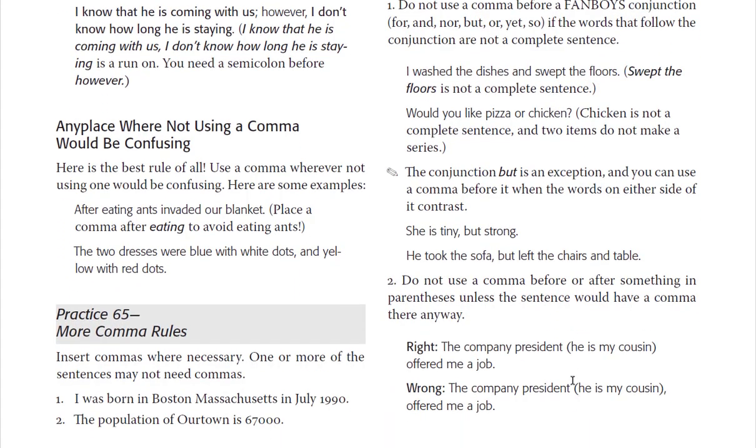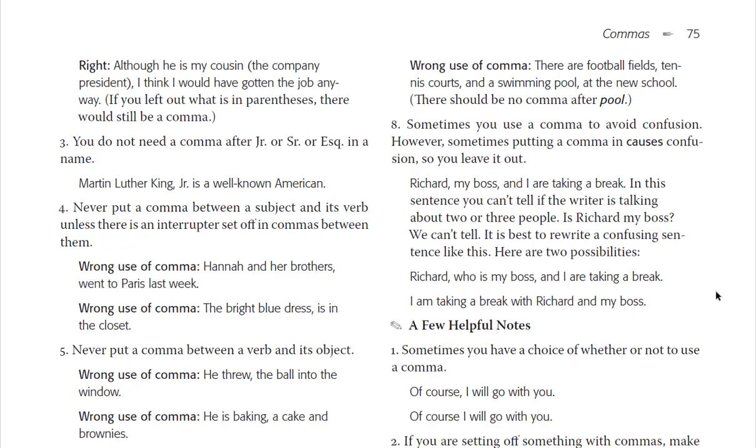Do not use a comma before or after something in parentheses unless the sentence would have a comma there anyway. So here, it's correct: The company president (he is my cousin), no commas, offered me a job. Incorrect: The company president (he is my cousin), comma, offered me a job. Although he is my cousin, the company president, comma, I think I would have gotten the job anyway.